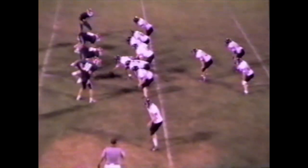9:36 left in the game. The clock is not a factor yet. Well, they put him to the 48. Only a 3-yard gain on the play. 2nd down and 7 for the Mules at the Salem 48. Clock is not a factor yet, Bob, but soon will be. Well, the Mules need right now, as you mentioned a while ago, about a good 6-7 minute drive down and score the touchdown.